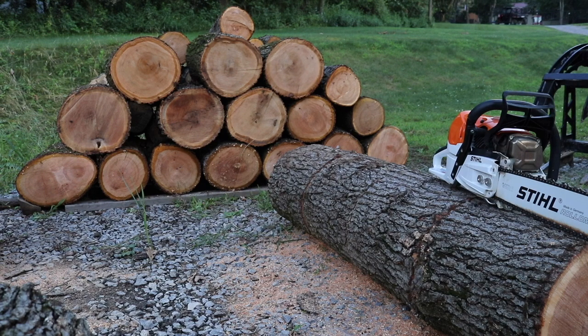Not a whole lot of wood, probably about 10 or 15 minutes worth of splitting with the Wolfe Ridge, but this pile is going to get a lot bigger real soon, believe me. Well, we're going to make a lot of wood this late summer and fall. Check these out.